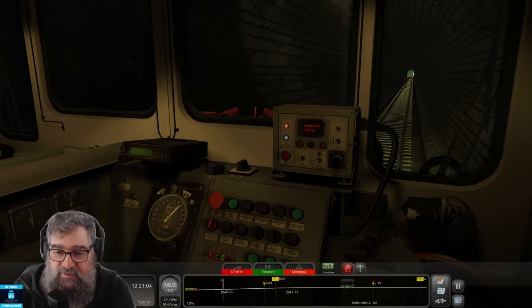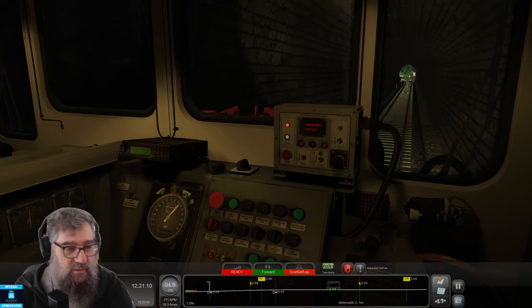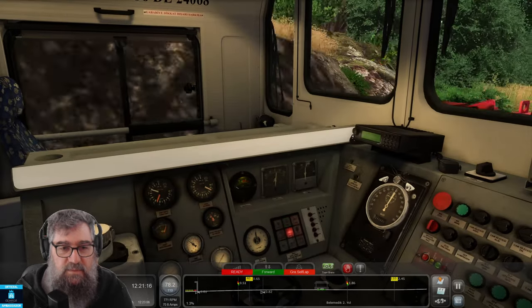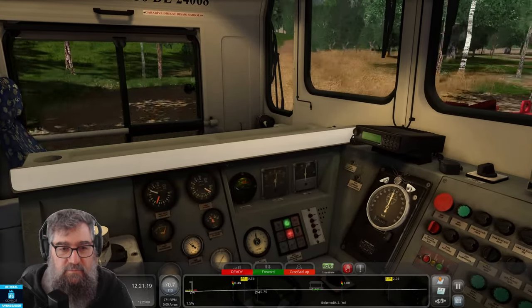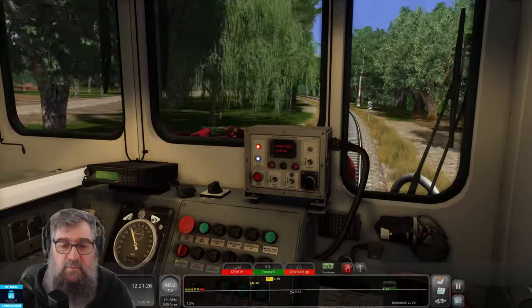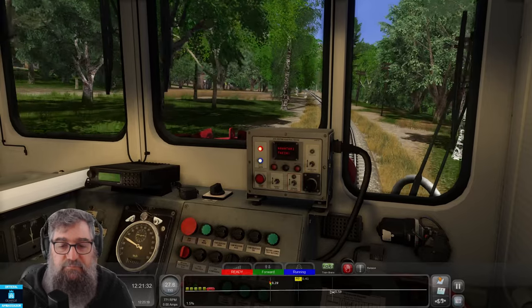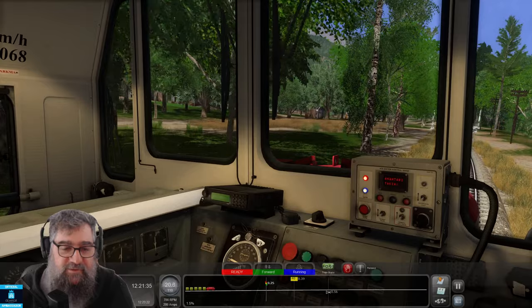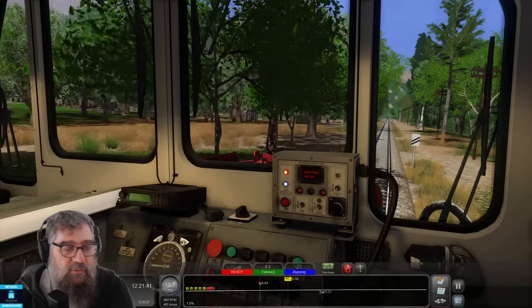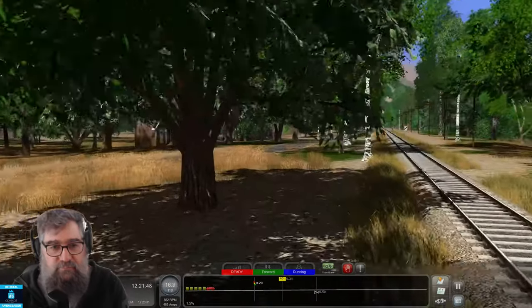Because the gradient's flattening out. Might want a bit more. Now too much. Party on, dude. And the ruins are from a German town. Some more over here.